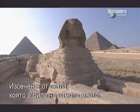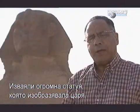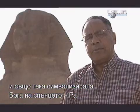It's cut from actual rock. So this huge rock was standing there. So they decided to do something with it. And that thing would have been a huge statue that would manifest the king. And in the meantime, it would be a symbol for the sun god, Re.